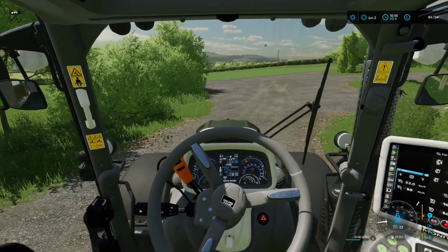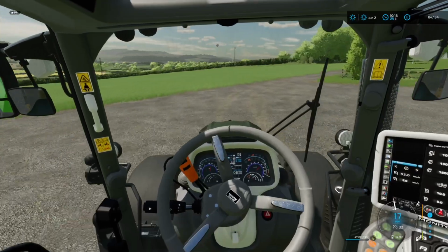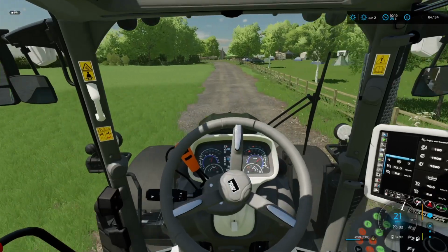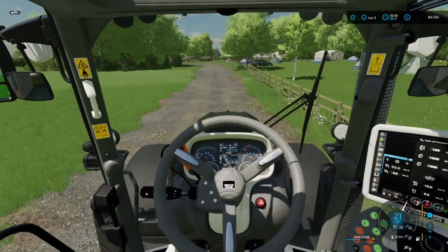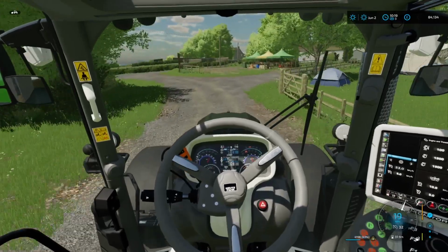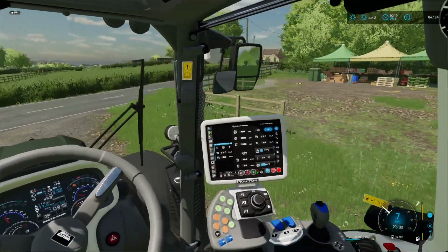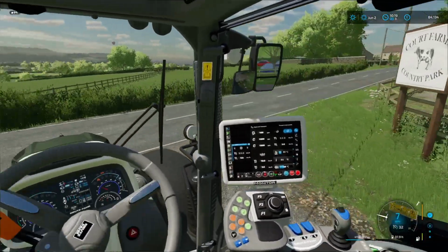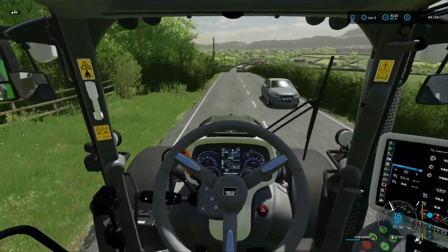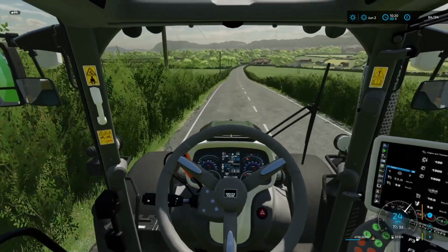Let them know we're off. John Deere's nice, the fence nice, but I do love the Deutz-Fahr. Right, I'll see you shortly because I'm going to have to save this straight away.